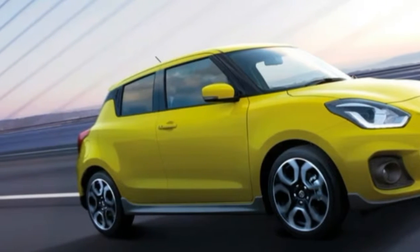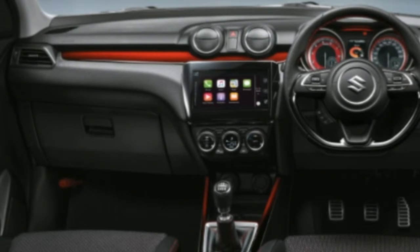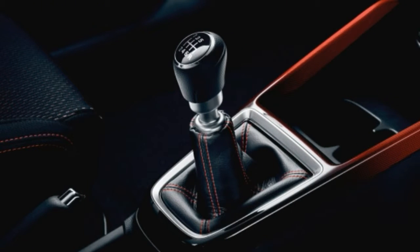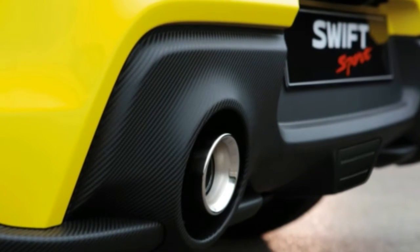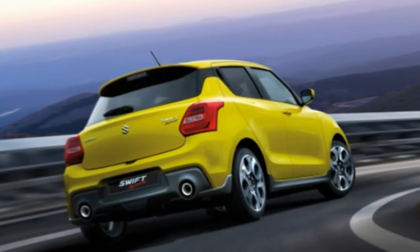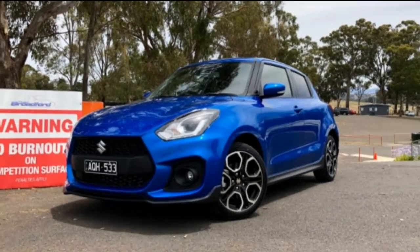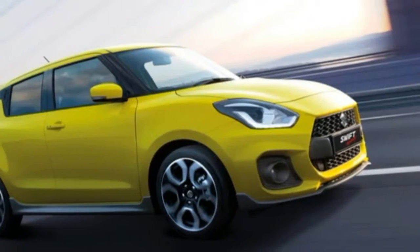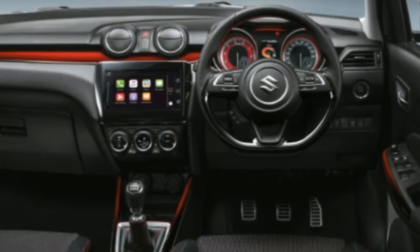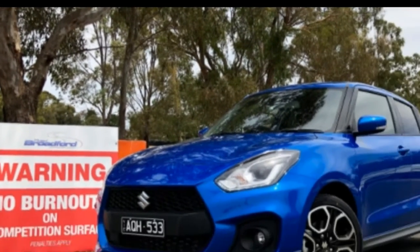Suzuki Australia has opted to fit a ton of standard equipment to the Swift Sport, similar to the Swift GLX. This includes touchscreen, satellite navigation, Apple CarPlay, Android Auto, 17-inch wheels, LED headlights, DRLs, adaptive cruise control, autonomous emergency braking, lane departure alert, high beam assist, Bluetooth, USB, privacy glass, climate control, push-button start. It also just nailed a 5-star NCAP crash rating.